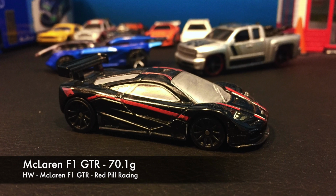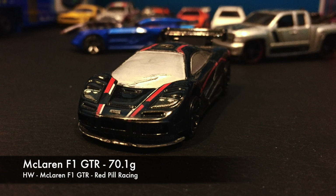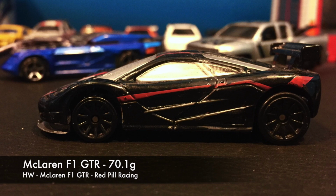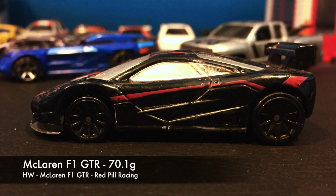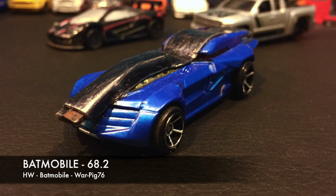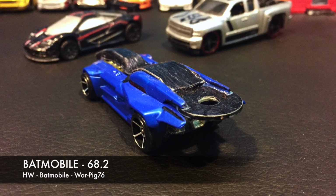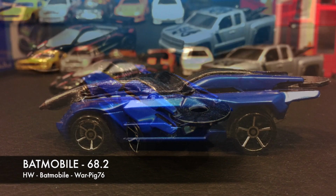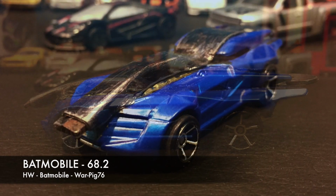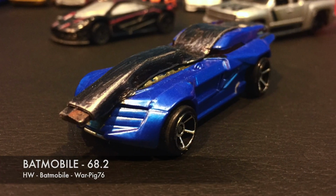Up next and starting in lane 2 is Red Pill Racing, driving in a 70.1 gram McLaren F1 GTR. This mod features added weight, dusted 10-spoke wheels, and Red Pill Racing took second place in qualifying with a track time of 5.373 seconds. Our last driver for the night and starting in lane 3 is Warpig 76, driving in a 68.2 gram Batmobile. This mod features added weight, some sanded open 5 spokes, and a crazy piece of metal going across the top. And you see those couple pieces of metal sticking out of the very front? Yeah, they're sharp. This mod is dangerous.